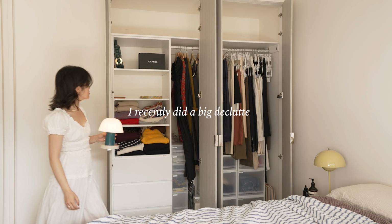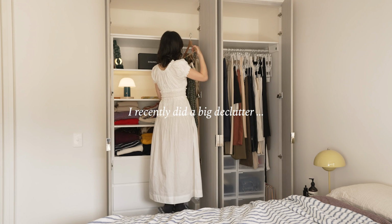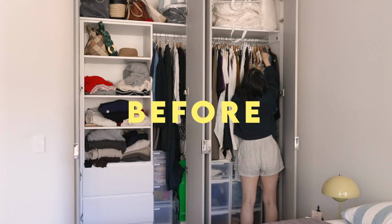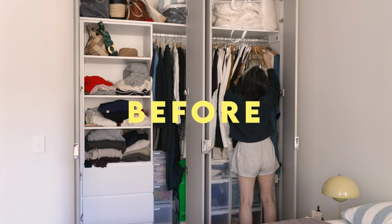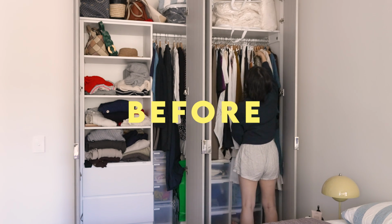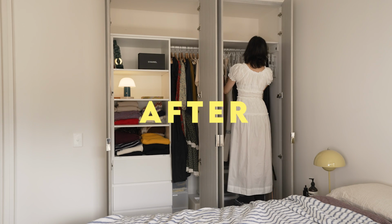I recently did the biggest declutter of my wardrobe, finding new homes for the pieces that I don't 100% love. So here is what's left in my wardrobe. It's very different, and I thought in today's video I would do a little wardrobe tour, talk about the pieces that I have and 100% sparks joy, talk about the pieces I've decluttered and what I want my wardrobe to be moving forward.